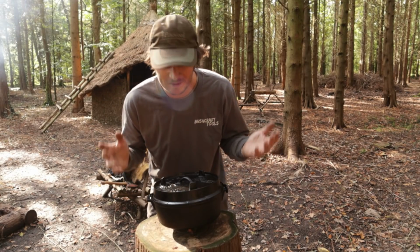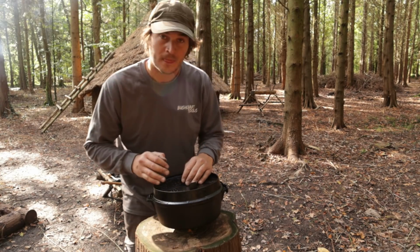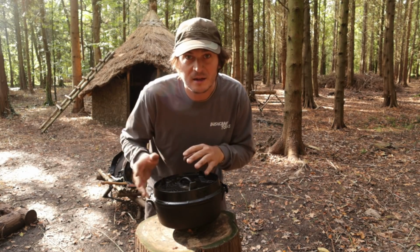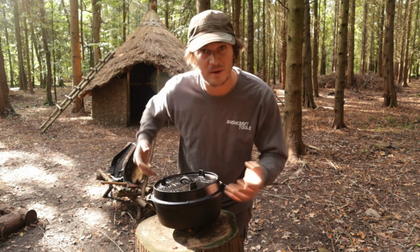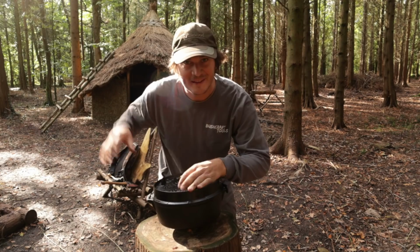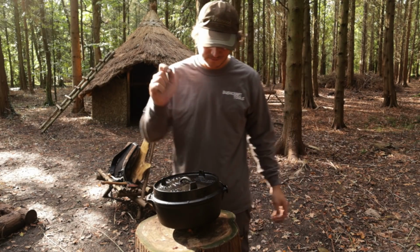Well, you already know what we're about to cook today, and that is a lobster that I caught last night. I've got it in here. It has been in the fridge now for about 8 hours or so. The reason being is because it was late last night, I couldn't cook it up straight away, and I wanted to save it for a nice day like today where I could come here and show you guys the camp, and also celebrate my first meal here at the Bushcraft camp at the Roundhouse, at the new Roundhouse structure.